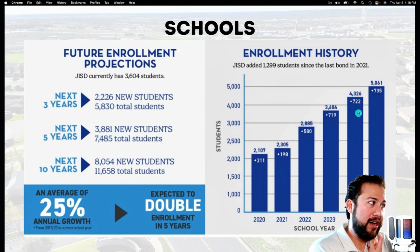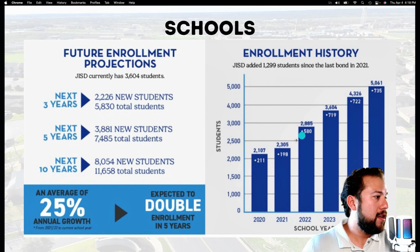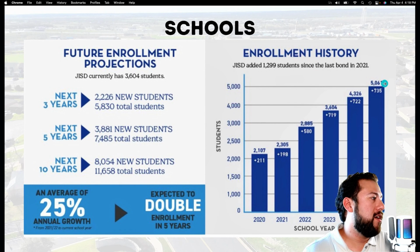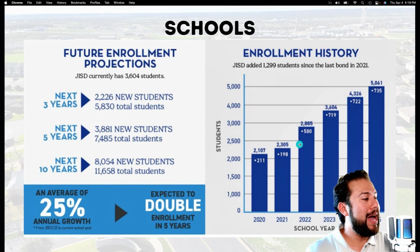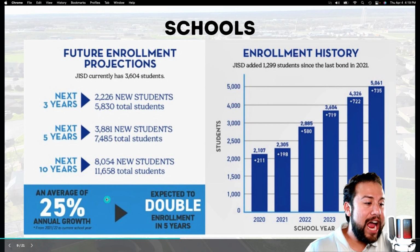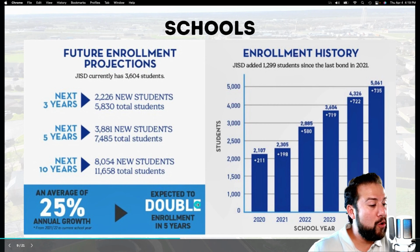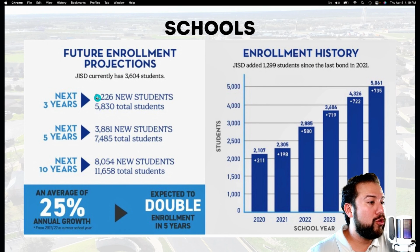Here's a nice little visual of their future enrollment projections and their current enrollment history. Now we can see here there's an upward trend, and especially what they're forecasting, if the past is any indication of the future. And check out this wild stat: an average of 25% annual growth, expected to double enrollment in the next 5 years. In the next 3 years, a little over 2,200 new students. Next 5 years, 3,881 new students. Next 10 years, 8,054 students.